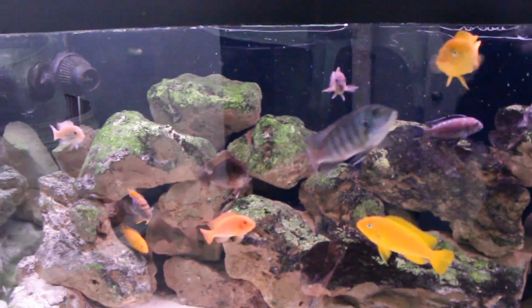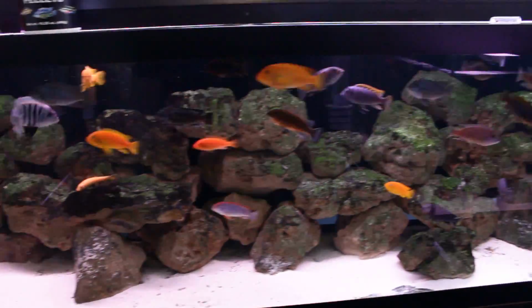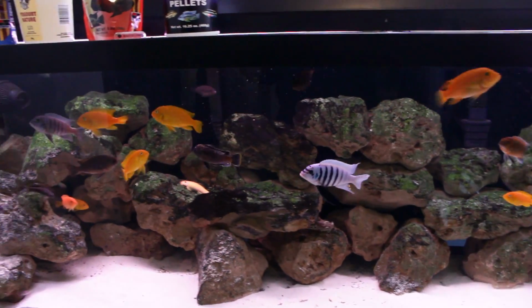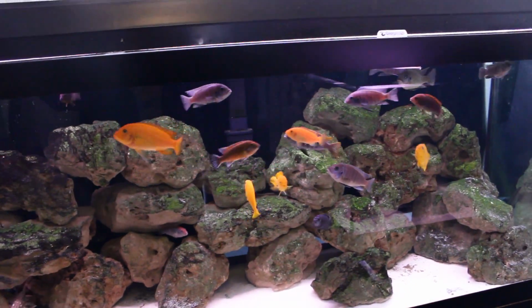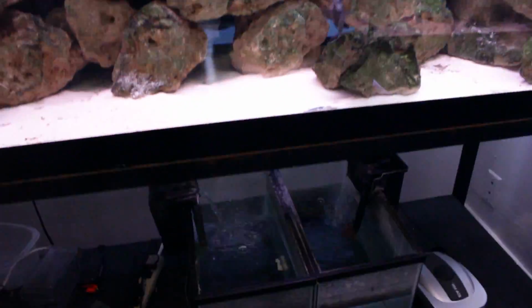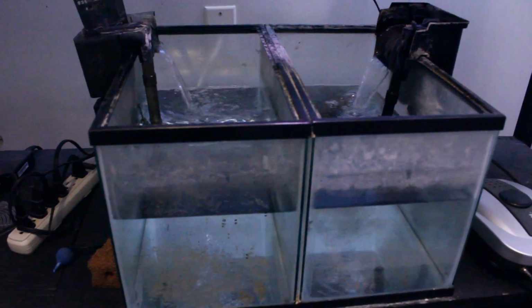So as you can see, this was my main breeder tank, but has turned into a display tank. I did an update video of this tank maybe a couple months ago. Now you can see all the nice algae growth that's occurred on the rocks. The Mbuna in here are extremely happy and doing very well. Below that tank, as you can see, just a couple 5-gallon tanks to raise a bunch of fry in.